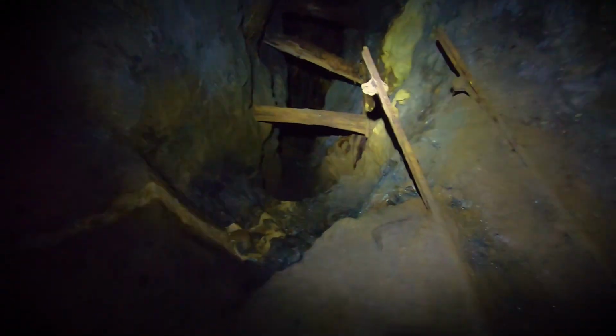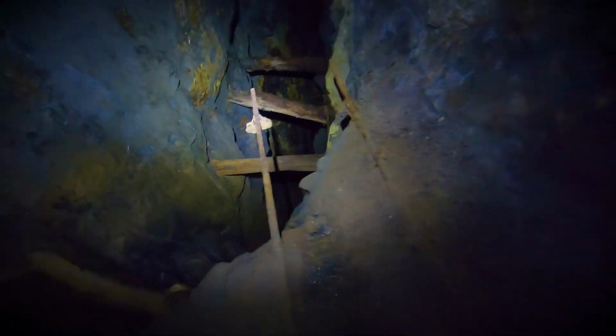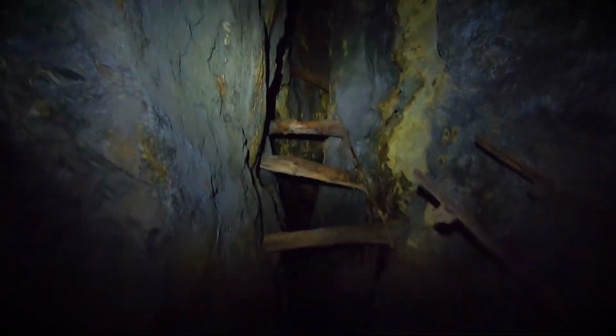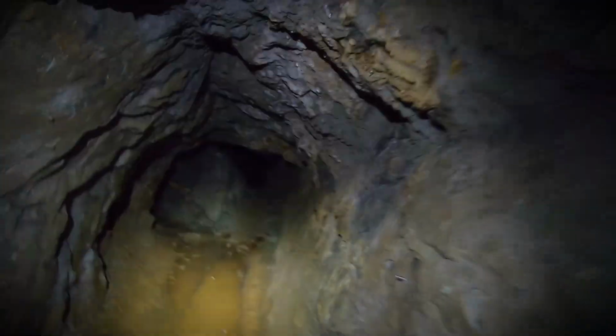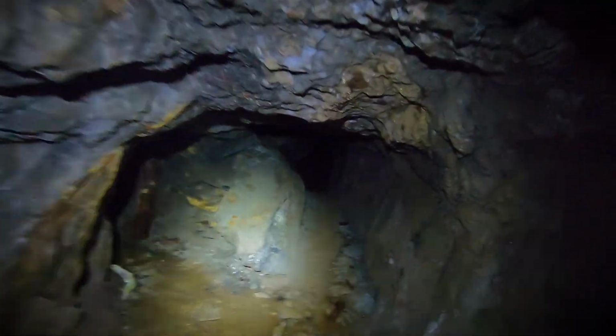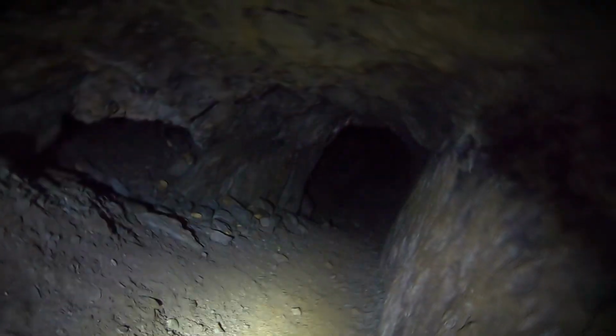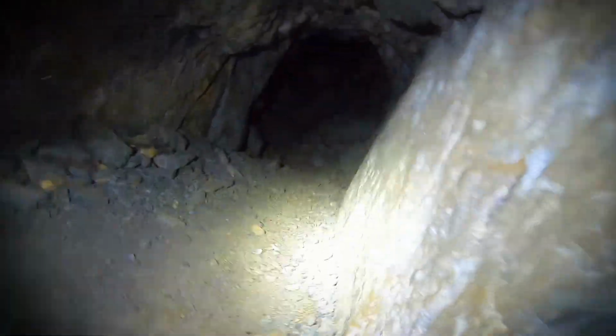Right, so I'm back at this. That might be something to come back to in a future video. It looks like you can tie off around there to get down, and then do like a deviation off that other rail there. But I'll have to come back with someone to do that. So head back this way. Pulling the roof down.